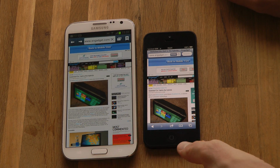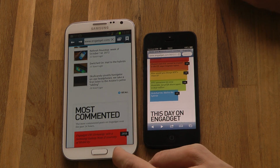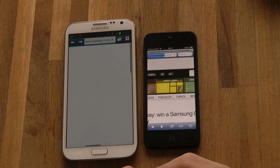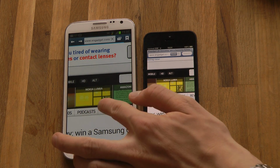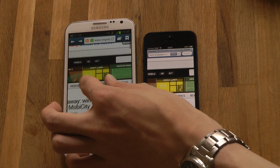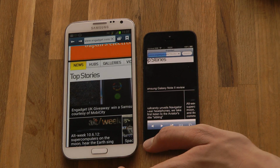Let's go ahead and go back again. Let's see, if we go ahead and go back at the same time, it should kind of load them at the same time. There we go. Usually it is. No, yeah, it is quicker. I'm not gonna lie, the iPhone 5 browser is quicker. Of course it is.